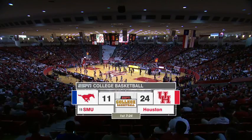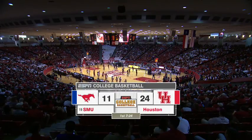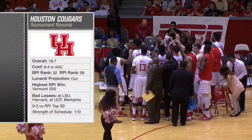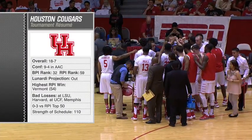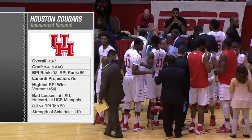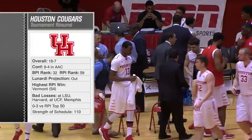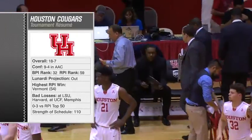A 13-point lead for the homestanding Houston Cougars over the 19th-ranked SMU Mustangs. So Houston, we talked about this being an opportunity for them. They have 2 games left against the 2 ranked teams in the American Conference, still yet to play Cincinnati. At the moment, Joe Lunardi has the Cougars outside of the field to make the NCAA tournament. A chance to get a couple of big wins still remains ahead.